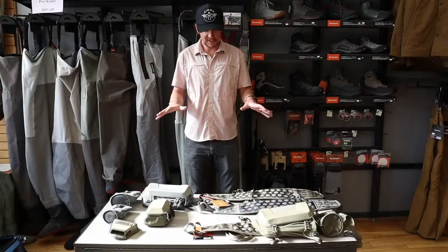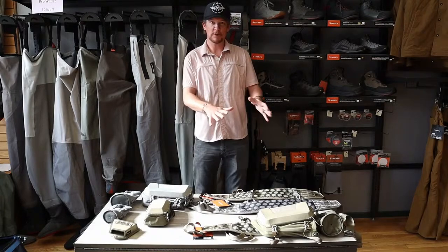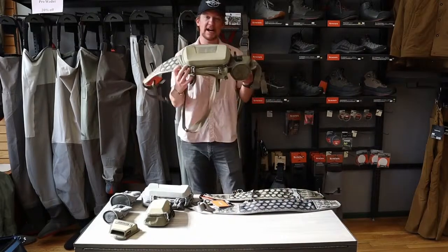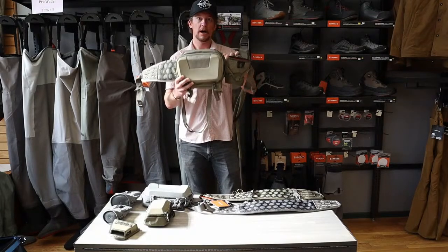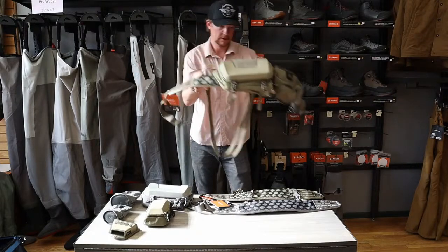So last but not least here with the Flyweight packs and bags, starting with our hip hybrid system and then kind of going over to some of our other pods and accessories. So the hip hybrid system is comprised of a large pod, a large bottle holster, and the tech utility belt. You get all three of these pieces for $149.